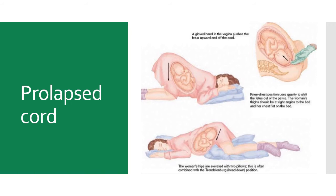But ideally, we will get there soon enough and we'll get mom, or the pregnant person, into the correct position, and then we will get them to the hospital where they can have an emergency C-section. So the prolapsed cord occurs when the umbilical cord falls into the vagina, the birth canal, and is compressed between the fetus and the pelvis. So immediate care is required to prevent essentially suffocation due to compression of the umbilical cord.